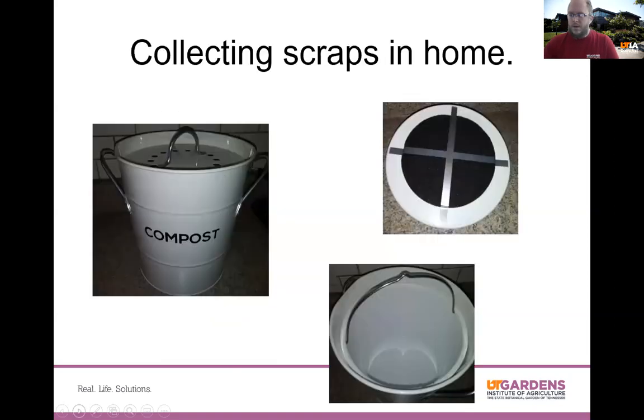So one of the things, how do you collect scraps in your home? What we do at our house, we bought this little compost pail. I've at times used different types of small trash cans or little Rubbermaid containers. You want to take your compost out probably daily, once or twice a day, so you don't have a lot of smells in there.